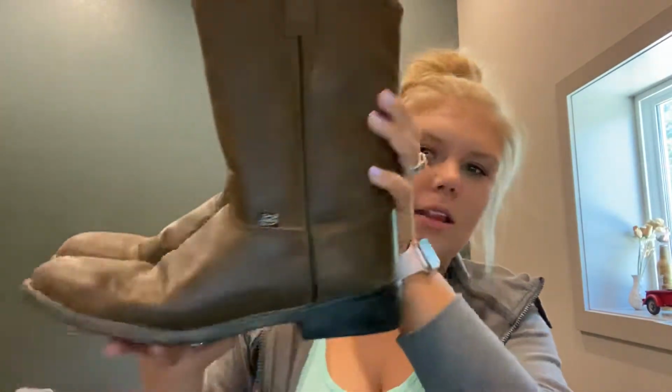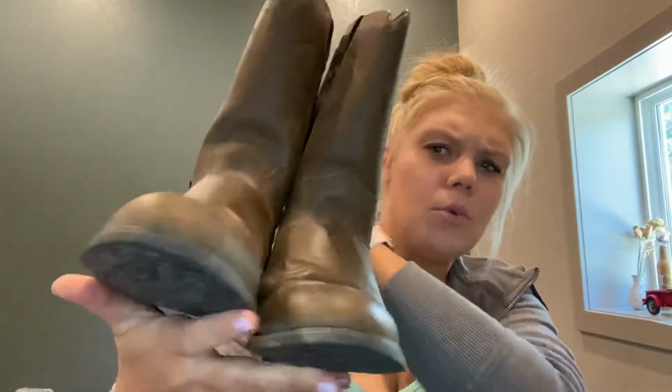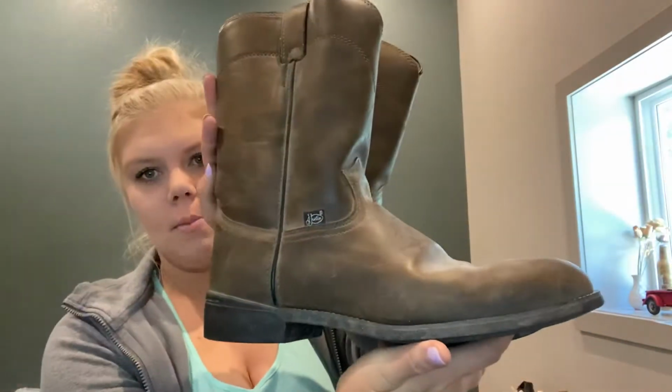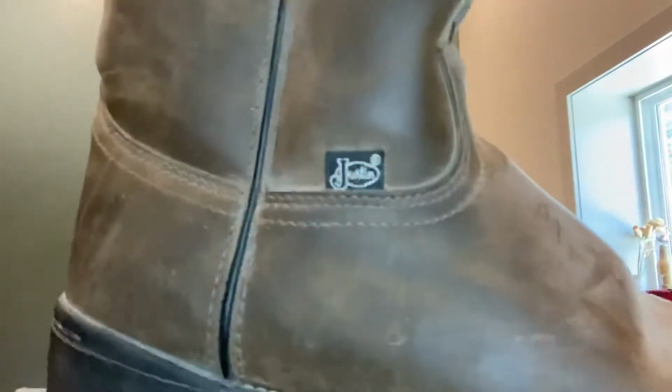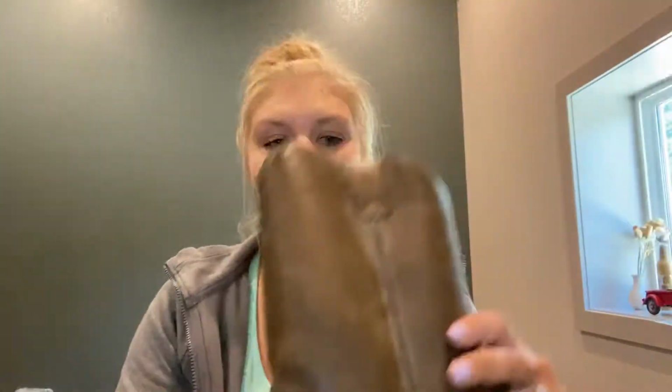So this first pair are some Justin work cowboy boots. They are men's. They're in really good condition. They're really soft. Here's the little Justin boots tag. If you know cowboy boots, this is a very popular brand. I love them. They're really comfortable. They are size 11D.